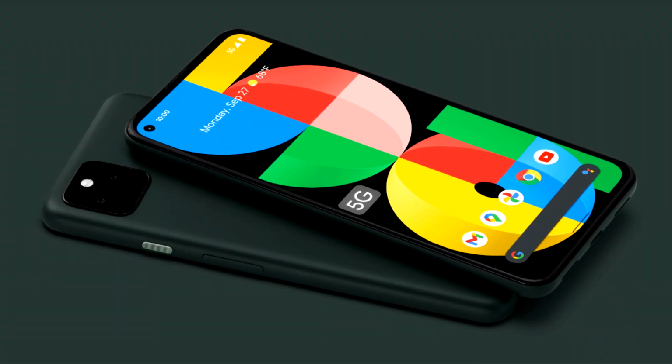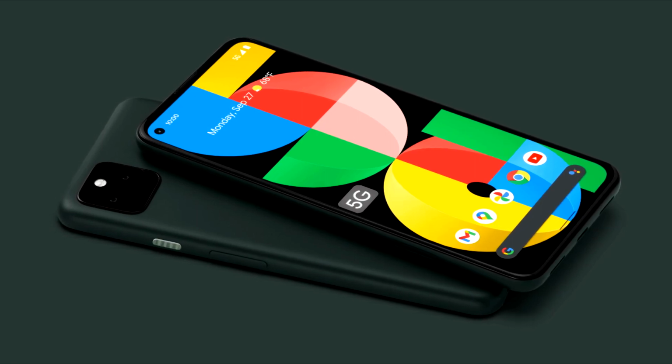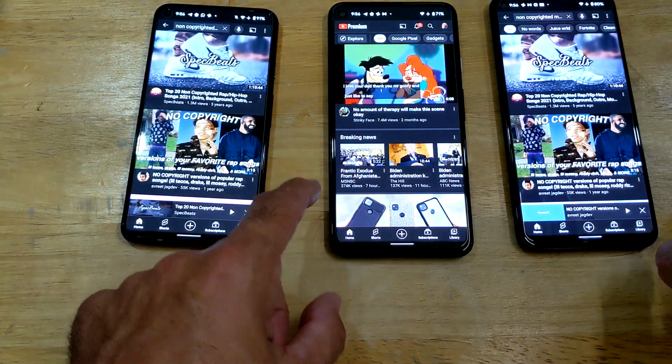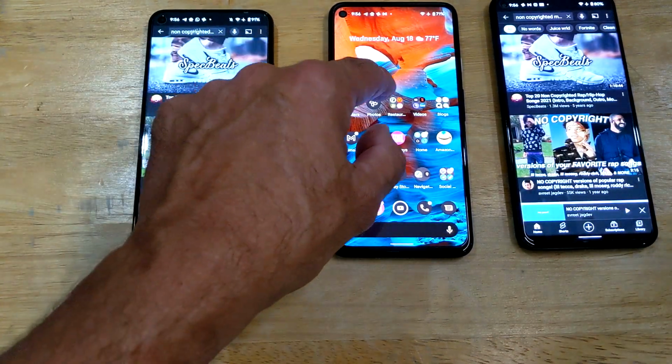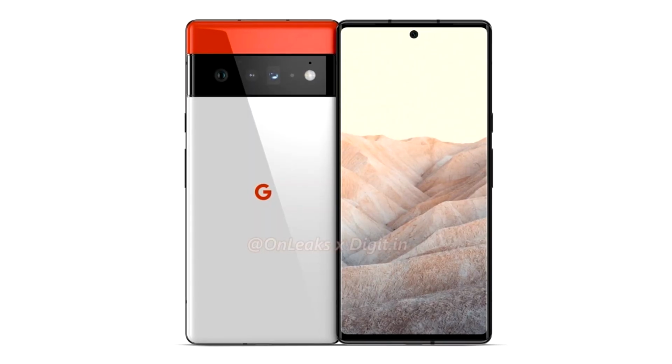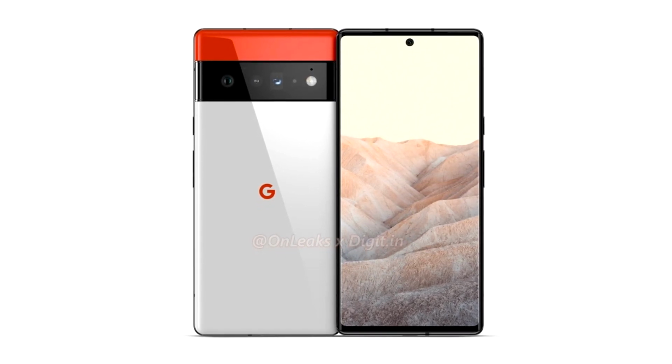Alright, so based on what we've seen, the Pixel 5a continues the legacy set forth by earlier Pixel devices when it comes to camera performance. If you're after a newly launched Android phone that can get you great photographs, then you should definitely check out this one. Unless of course you can wait for the Pixel 6 and the Pixel 6 Pro, which will undoubtedly come with massive camera improvements.